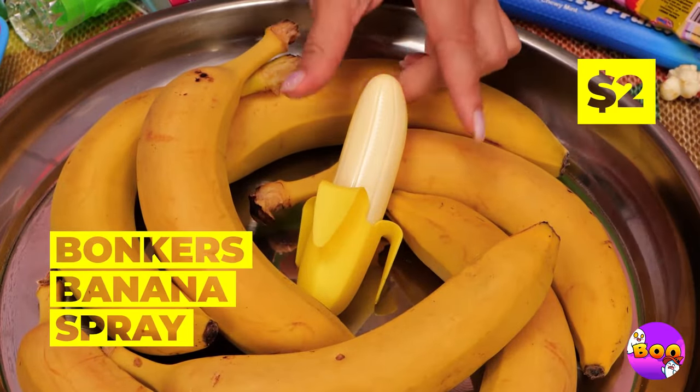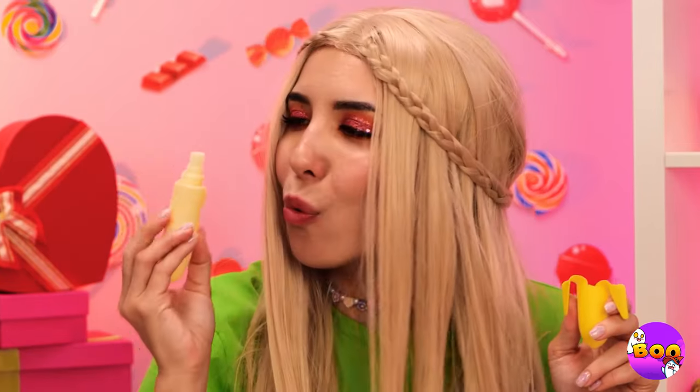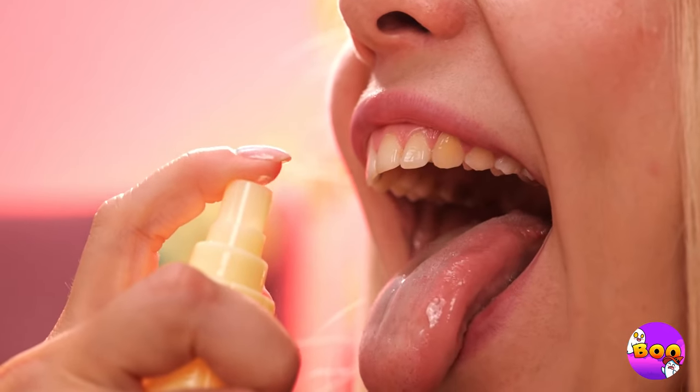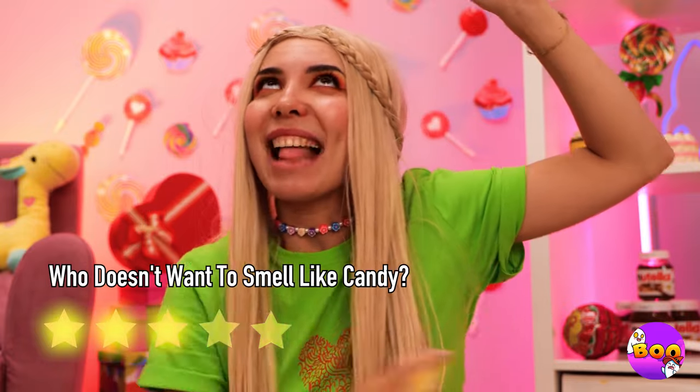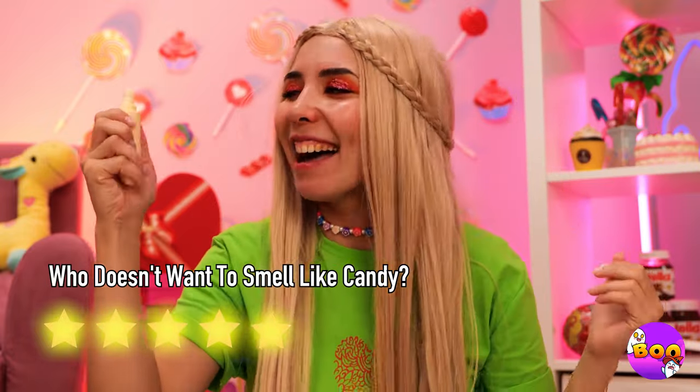One of these bananas is not like the other. It's a spray! Give yourself a spritz. Not only does it taste good, it's also a convenient deodorant. Totally sweet stuff! Catch you next time.